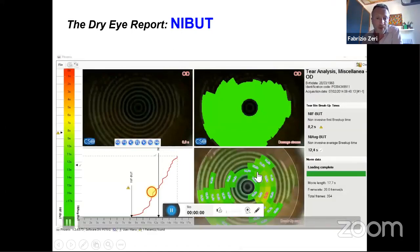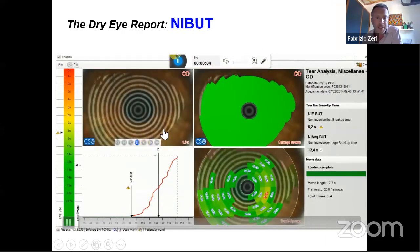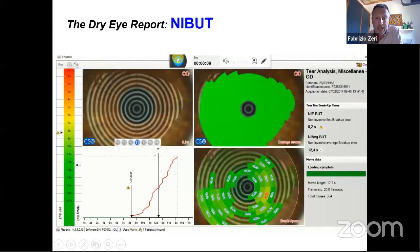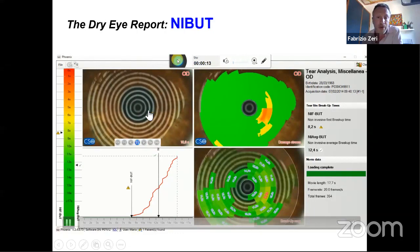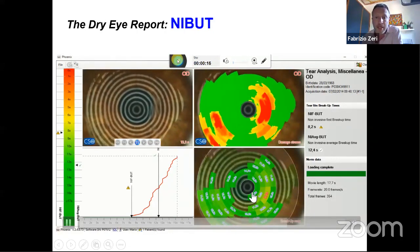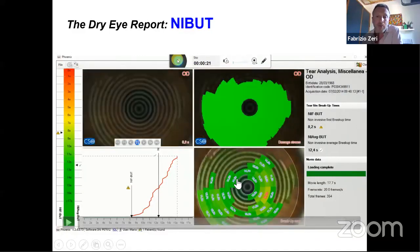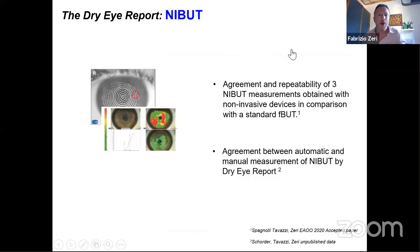Let's have a look at an example of this. Here we have the reflection of the Placido disc on the cornea. The system is automatically measuring the first break that should appear roughly here. The software also provides us a breakup time map that we could not measure before this kind of software. And so we can have different markers of the breaks.